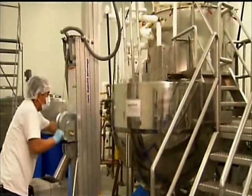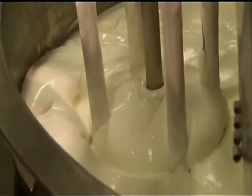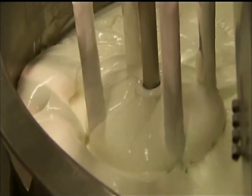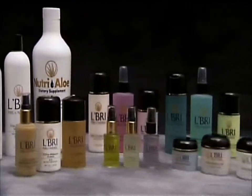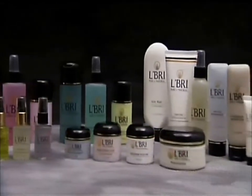Then we use a special mixer to homogenize the cream, making it consistent and stable. The result is a high sheer, ultra smooth cream. During this 45-minute process, we add botanical extracts, active ingredients, vitamins, and natural fragrances. Again, every step is precise and follows the recipe to the letter. And this way, our BRI customers always receive consistent, excellent products that perform every time.